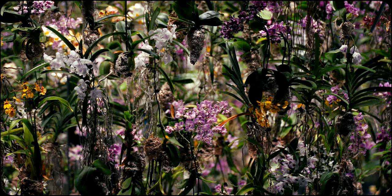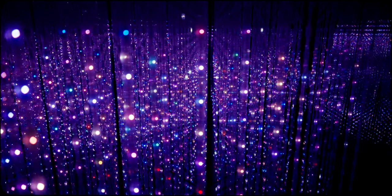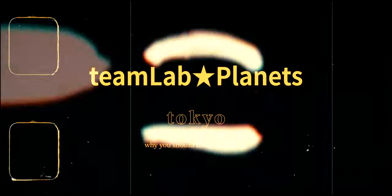And while the exhibit has become quite popular, deciding to visit still ultimately comes down to personal preference. So here's a walkthrough of some of the exhibits to help you choose if this should be on your Tokyo itinerary, in addition to reasons why you might opt for another activity instead.